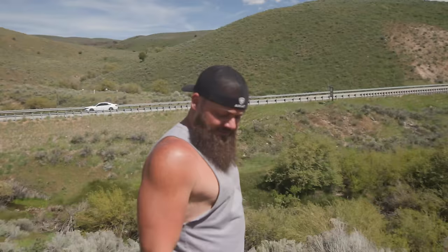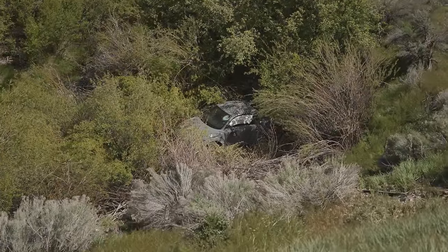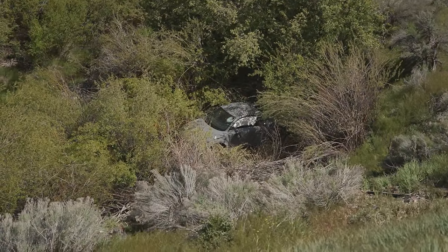So here's the damage. Got an Audi TT RS, I believe it is, from an exotic car rental company out of Salt Lake. They're just telling us a story. It's kind of crazy. Some 50-year-old dude rented it. He's a truck driver, and he took it over the weekend. And he's a car enthusiast. And I guess this happened Sunday night, which is just a couple days ago. And the weather over the weekend out here was really bad.